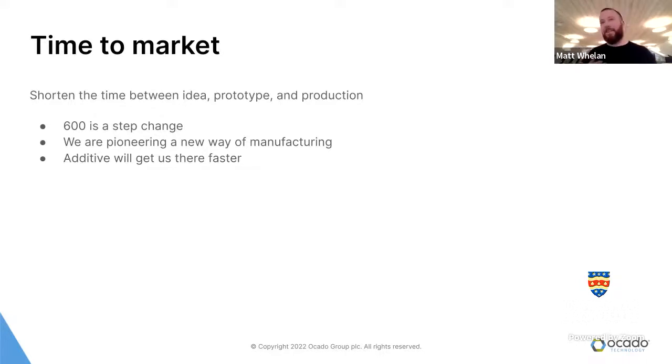So anything that can get us faster to where we need to be, because we have to catch up with ourselves as well. We are already a scaling business. So we want to move as fast as possible so that as we're deploying the sites that we've committed to, we can already exploit this fantastic new technology. So time to market is really key for us.